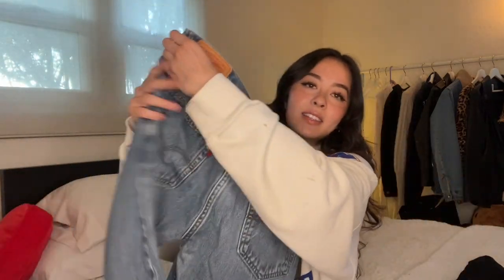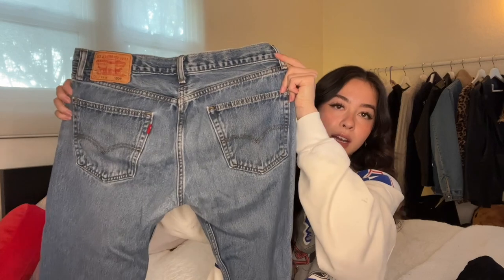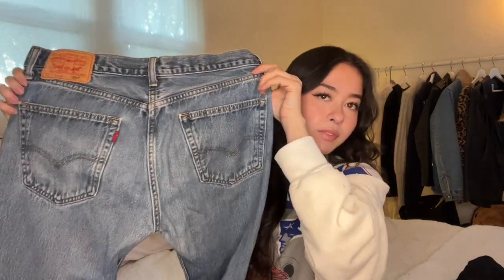Next up for the jeans that didn't fit me are these Levi's. They're just basic casual Levi's. I've been trying to find really baggy, simple vintage Levi's because I have one pair that's super light wash, but I've been wanting a darker wash, so I thought these would be perfect, but they're just a little bit too big. They are men's, but they're a straight cut and in really good condition for being vintage, so I'm probably just gonna sell these too.